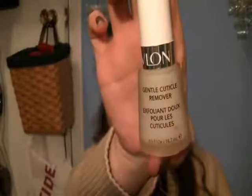But anyway, a favorite nail product of mine, and it has been for quite some time, is the Revlon Gentle Cuticle Remover. I love this stuff. I use my hands a lot. I wash dishes. In the summertime, I garden, and my cuticles can look like a lumberjack. If you've ever seen a lumberjack's cuticles, you might know what I'm talking about. This stuff, combined with pushing them back, or if you want to clip them, whatever you do, I highly suggest using this with it. It is amazing.